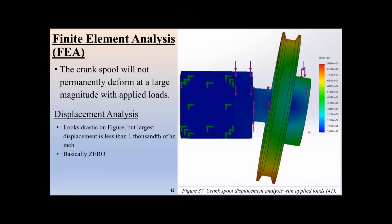Moving onward, as mentioned previously, we utilize FEA in SolidWorks to show exactly how our design will yield, and that the crank spool will not permanently deform at a large magnitude with applied loads. Looking back at the figure, it may seem overwhelming, or some of you may not even know what's going on, but I'm just going to summarize it all.